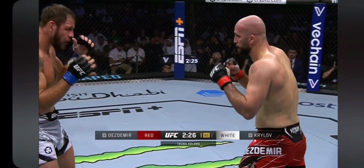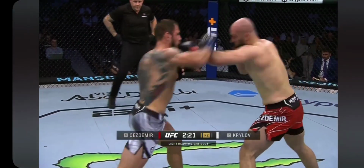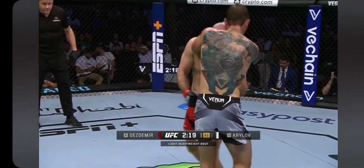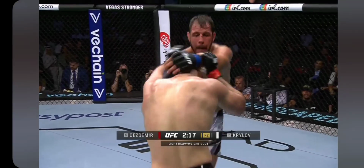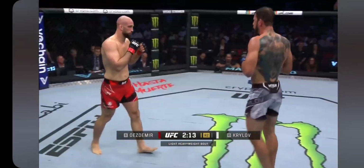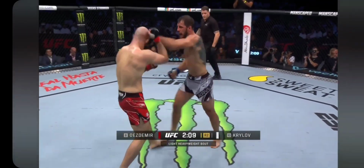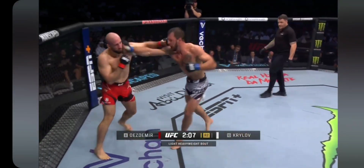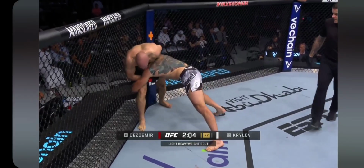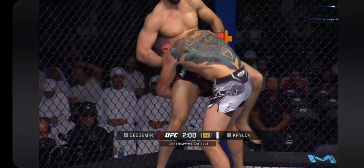Now, Krylov used a lot of energy in that sequence, getting takedowns, controlling him, and returning him to the mat. But he's getting a little bit of rest now. Yeah. Well, I think because Oezdemir has to try to slow down a little bit. Nice level change. Nice combination there by Krylov. And right back in on the wrestling, DC. He's putting it together, and he's got his hands locked. Yep, locks his hands right away.